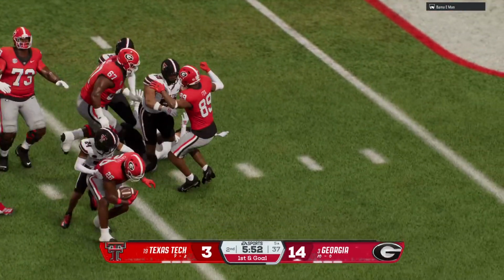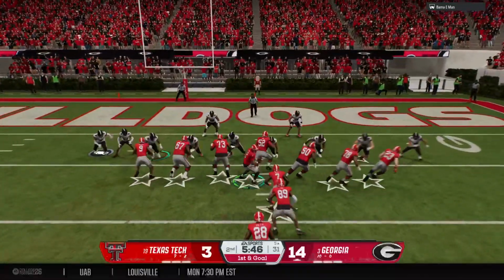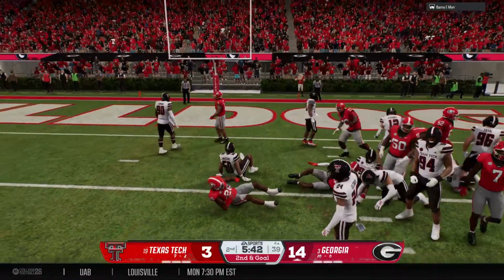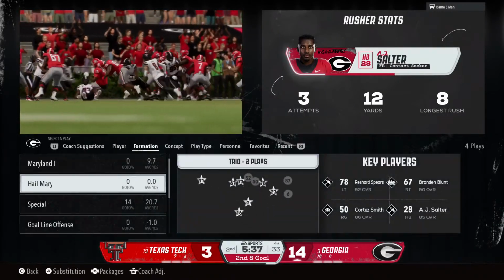And this guy has had a tremendous season. When you're getting mentioned for the Heisman Trophy as a true freshman running back, that is absolutely insane. You've seen it all throughout the years, the big plays, the explosiveness, the speed. This guy has been unbelievable.